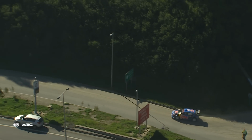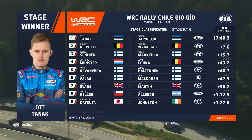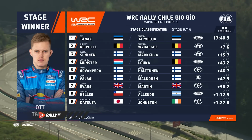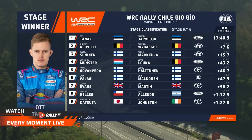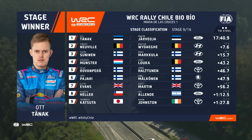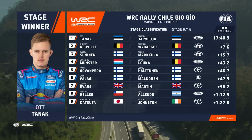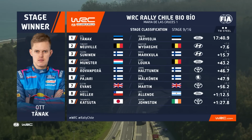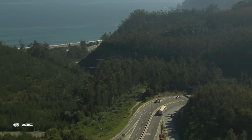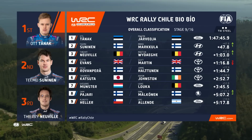What a stage that was, as we all take a breath and try and absorb what we've just witnessed. This was the stage result then. Ott Tanak, 7.6 up on Thierry Neuville. Teemu Sinonen just behind his teammate, but dropped 8 seconds there. Gregoire Munster in 4th place, with Kalle Rovanperä nursing those soft tyres through. The big losers in there. Elfyn Evans slower than Sami Pairi, dropping a lot of time with those tyres finally giving way.